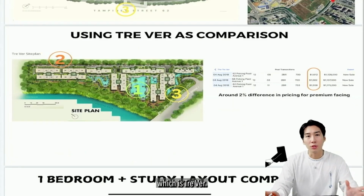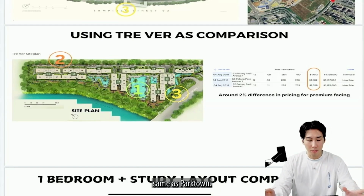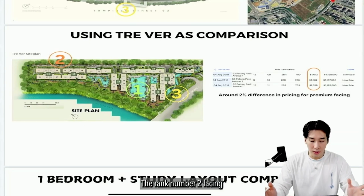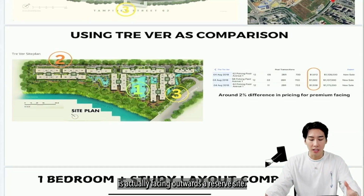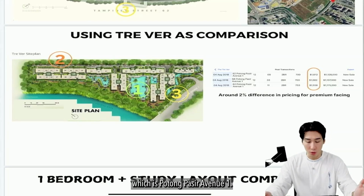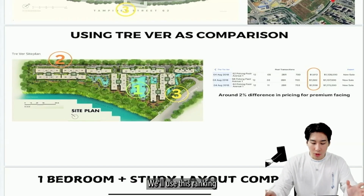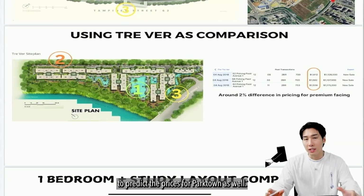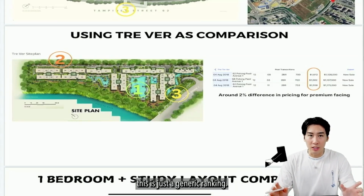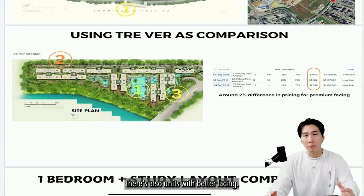Using another UOL project, which is Trevor, I have split the facing into 3 ranking, same as Parktown. We have our inner facing, which is the rank number 1. The rank number 2 facing is actually facing outwards a reserve site, and then for number 3 facing is actually facing the road, which is Potong Pasir Avenue 1. This is actually quite similar to Parktown in a way. We will use this ranking to predict the prices for Parktown as well. But what I want to say is that this is just a generic ranking. In each rank, there's also units with better facing.